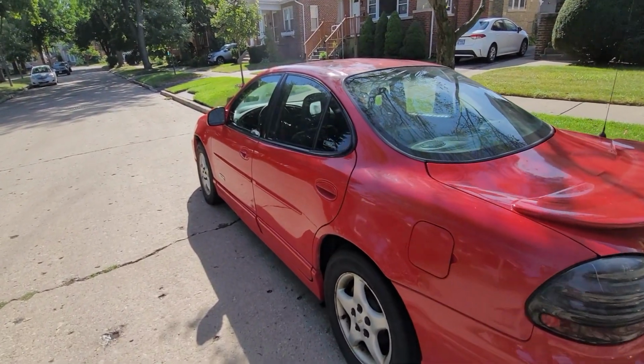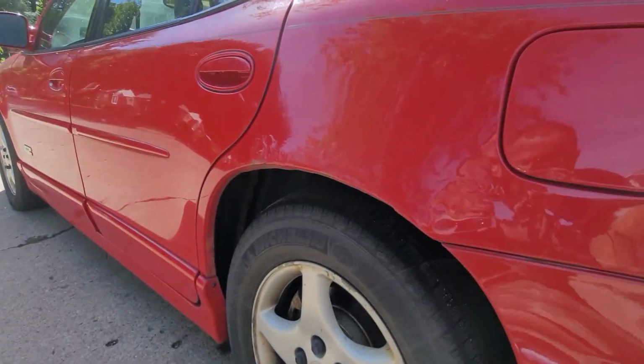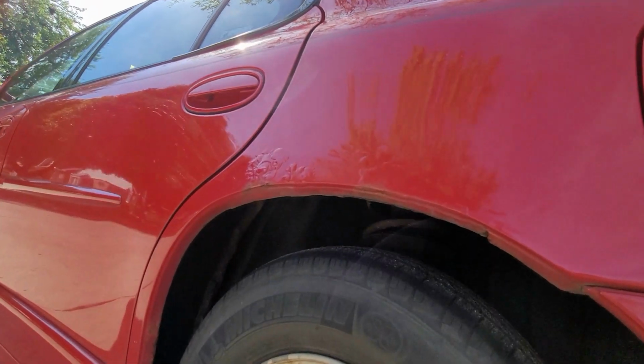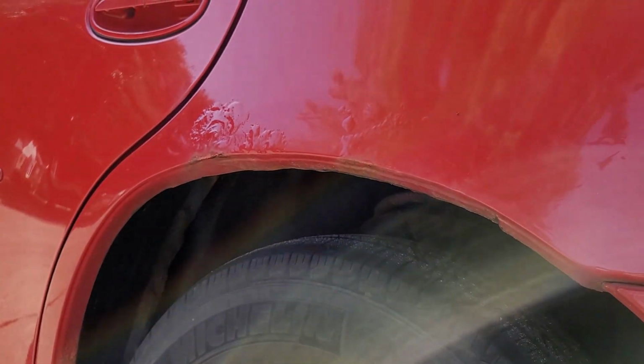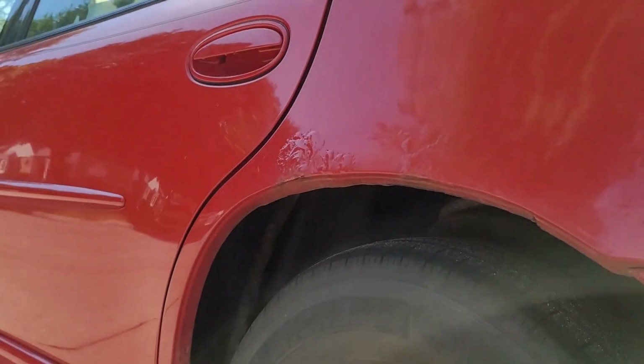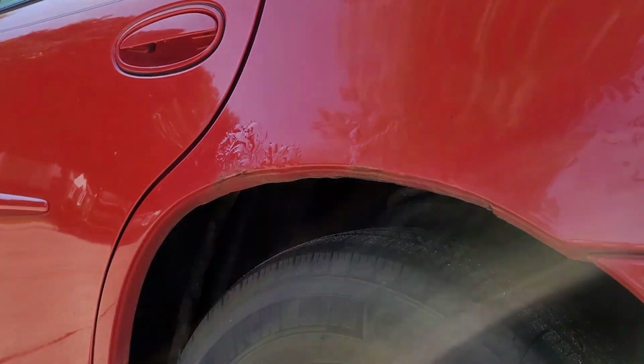Yeah, looks like some rust is developing underneath. Well, it happens. Let's see, there you go. You can kind of see all the bubbling that's coming up. Same place that my town car had before it was fixed.